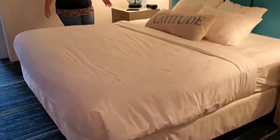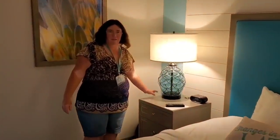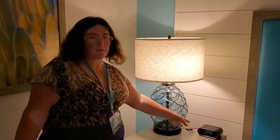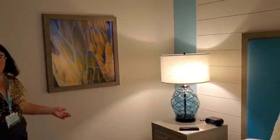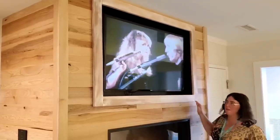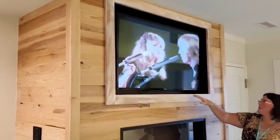Oh, wow. Then if you come over on the other side of the bed, you got your same setup. Table and lamp, and an alarm clock in the morning. And a nice little painting behind you there. Then if you come over here, who doesn't like the big screen TV? So that looks like about a 50-inch TV there.